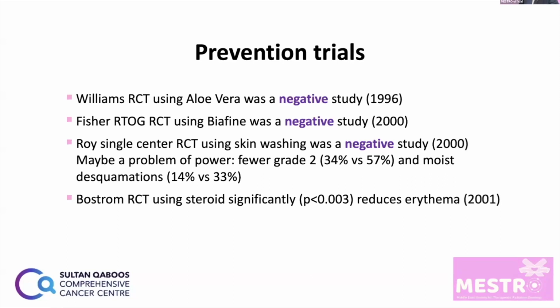There was a study from Canada, Roy, a single center randomized clinical trial using skin washing. It was a negative study. But if you dig well into the study, it might be a question of power. You don't have a lot of patients, about 150, if I recall well. He still had fewer grade 2 and fewer moist desquamation, about half, if the skin is clean. So although he concluded it's a negative study because it was not statistically significant, the odds show a trend that you could probably reduce by half. So I think continuing to wash your skin during radiation and keeping it clean is always a good idea.